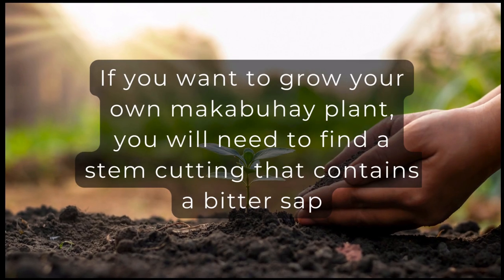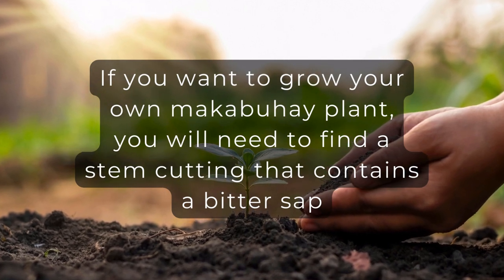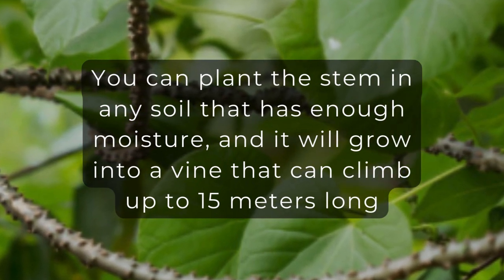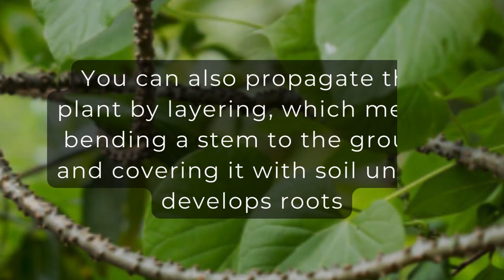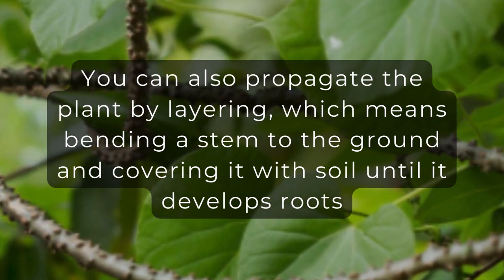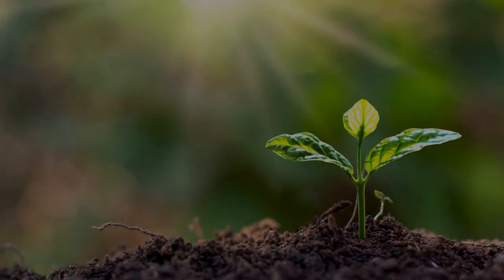If you want to grow your own Makabuhay plant, you will need to find a stem cutting that contains a bitter sap. You can plant the stem in any soil that has enough moisture, and it will grow into a vine that can climb up to 15 meters long. You can also propagate the plant by layering, which means bending a stem to the ground and covering it with soil until it develops roots.